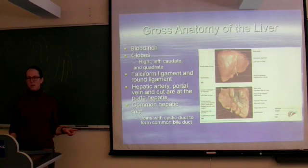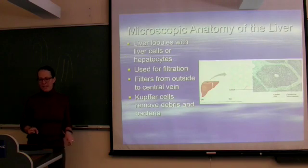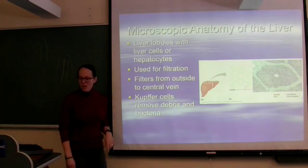Is your liver on the right or left? Is your liver on the right, anatomical right or left? We'll look it up and know it. Okay. All right.